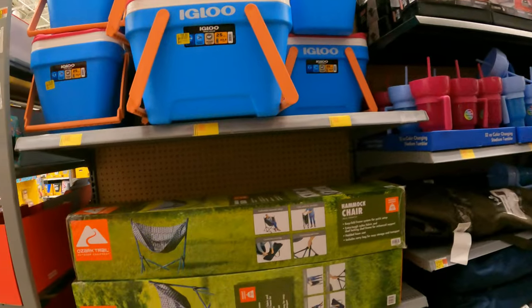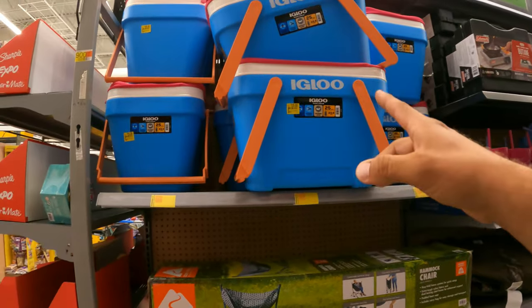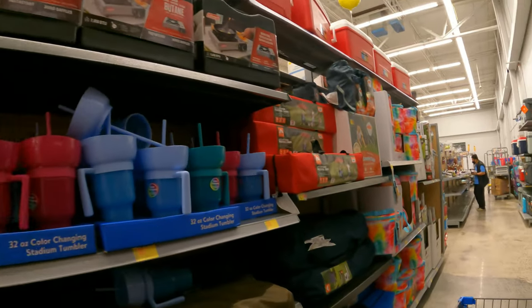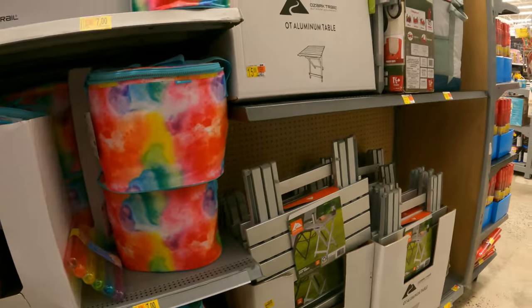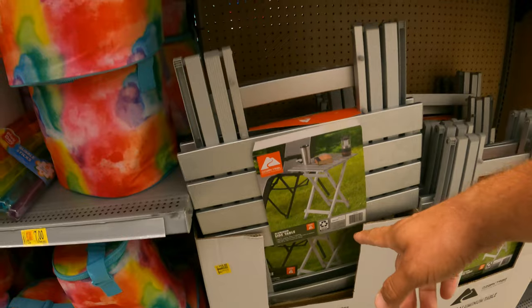A lot of the outdoor stuff, pools, coolers, all of this stuff is going to start clearancing itself out, making way for new items, new winter items. So make sure you guys are keeping eyes out for this stuff. 7 down from 15. Let's see what else we got. 15 down from 35 for the aluminum side table.